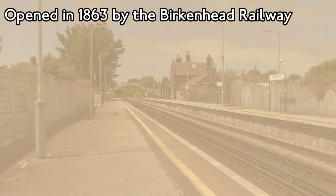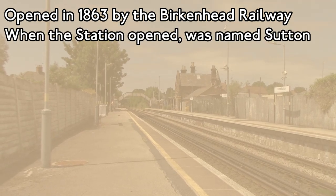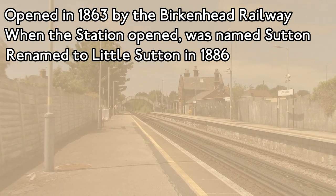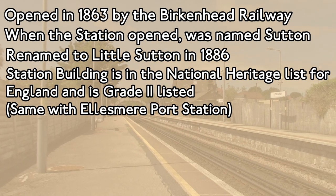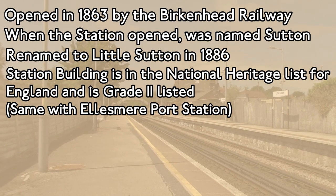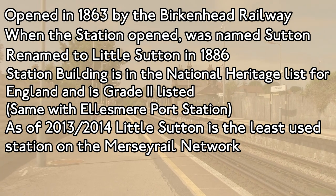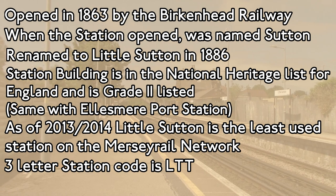Little Sutton Station was opened in 1863 by the Birkenhead Railway. When it was opened, it was named Sutton, but it was renamed Little Sutton in 1886. The station building is recorded in the National Heritage List for England and is Grade 2 listed. As of 2013 to 2014, Little Sutton is the least used station on the Merseyrail network, and the three-letter station code for Little Sutton is LTT.